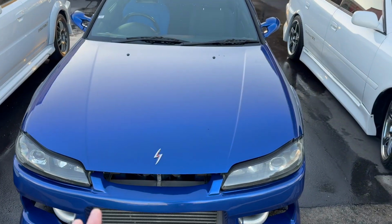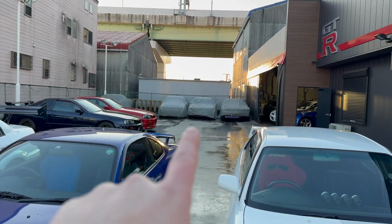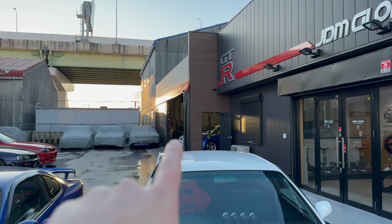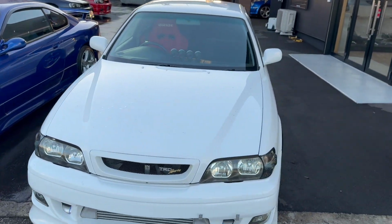Now we have another S15 here. This one's spoken for. Won't go into too much detail on it. You can see there's cars back here at JDM Global. There's also an extra storage area back there, and there's also an extra secret special storage area I'll talk about in a minute. Chaser, available.